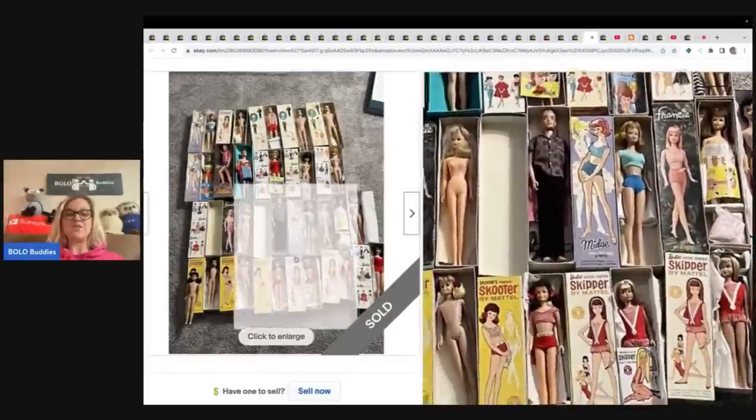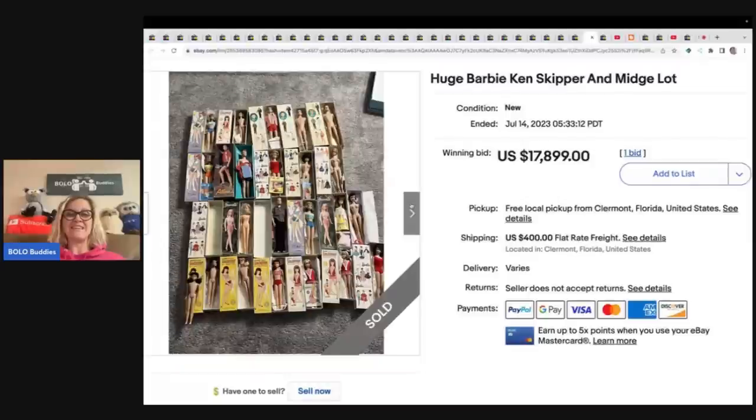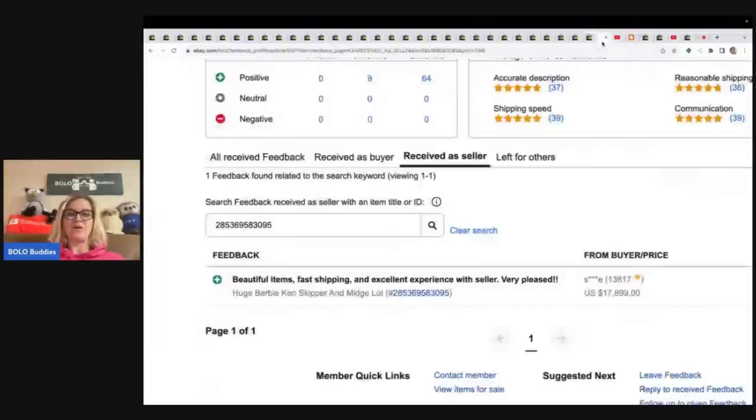Absolutely crazy. So you Barbie collectors, I want to hear what you think about this listing in the comments. But again, it was paid for.